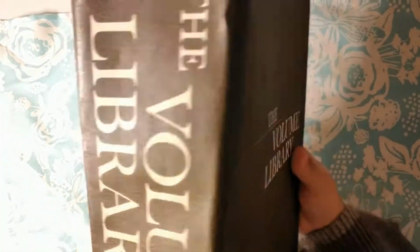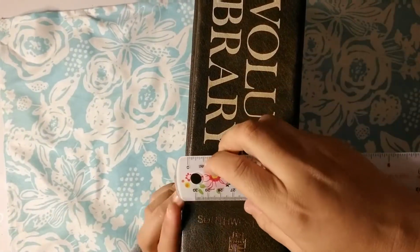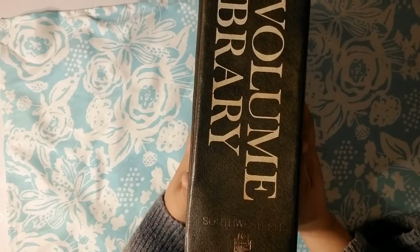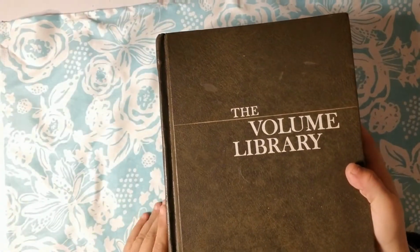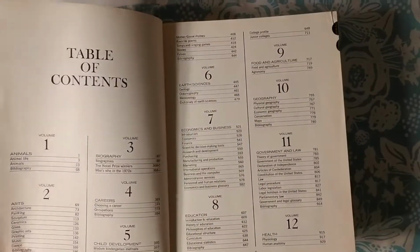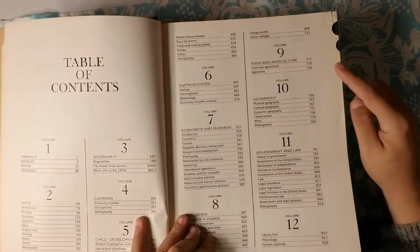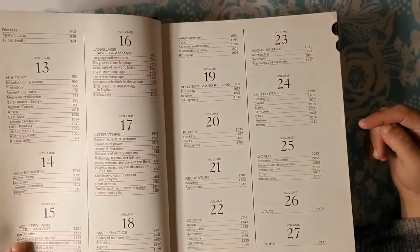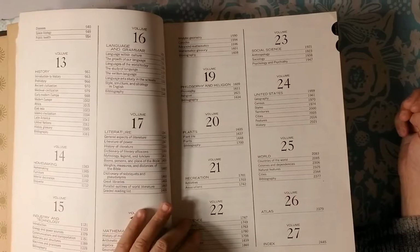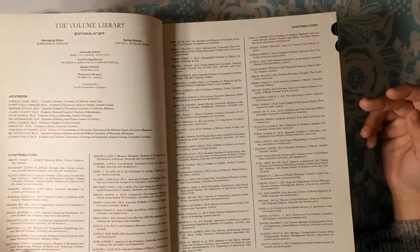Then the winner. Yes, this is the spine. The spine on this big bad boy. 3.5 inches. This is a very, very large book. Because the volume library, it is 27 volumes. The first one's animals, art, biography, careers, child development, earth sciences, economic and business, education, food and agriculture, geography, government and law, health, history, homemaking, industry and technology, language and grammar, literature, mathematics, philosophy and religion, plants, recreation, science, social science, United States, world. Then there's an atlas and the index.